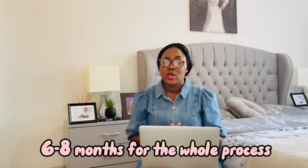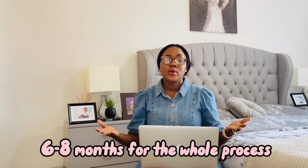After you have been able to get a COS and all the necessary documentation, then you will apply for your visa. The visa itself just usually takes about 3 weeks, because it's usually a fast track visa, because it is a health and care visa. So I'm telling you, all this process with your commitment will only take about 6 to 8 months, and you'll be here in the UK practicing as healthcare assistant.